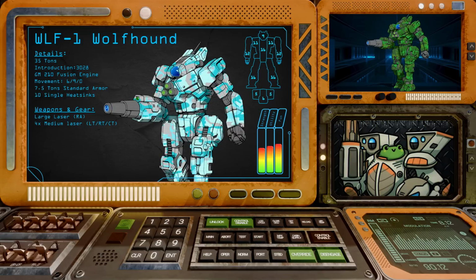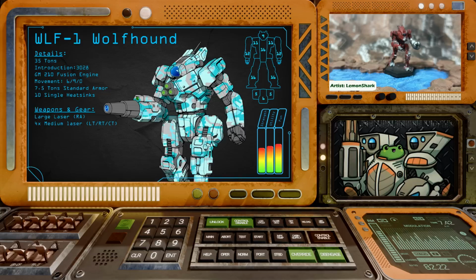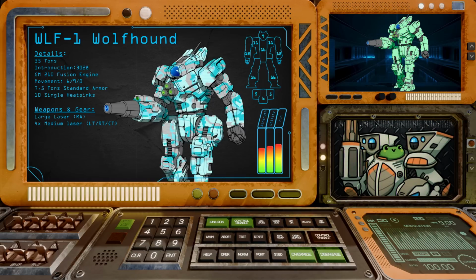Constructed around a GM210 fusion engine and Ark Royal KH3 internal structure, the Wolfhound was deliberately as purely a Lyran design as possible. With a top speed of 97 km per hour, the Wolfhound was able to outpace the Panther and just slightly trailed behind the Jenner. The decision not to add jump jets had to be a tough one, but ultimately that mass was to be spent on offensive power and armor. Speaking of which, that 7.5 tons of Duralex medium armor was a full ton more than the Panther 9Rs, and I hope you're enjoying the comparisons to the Panther because Thar Hess kept their eye on the prize, so shall we.